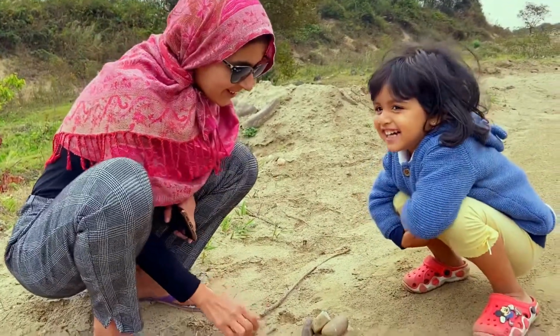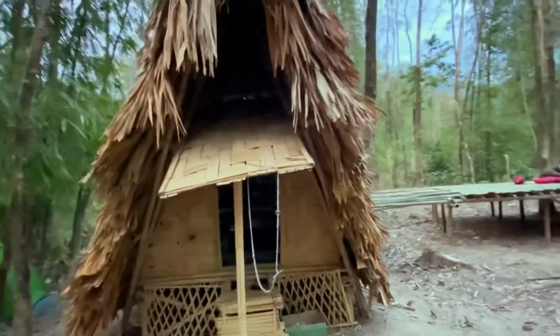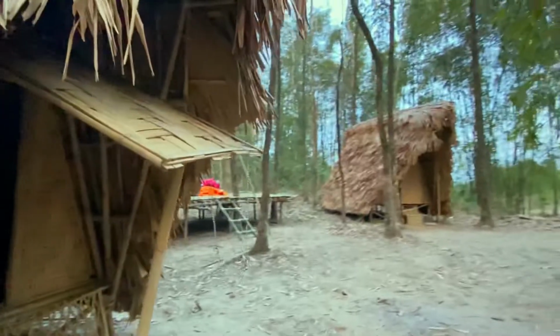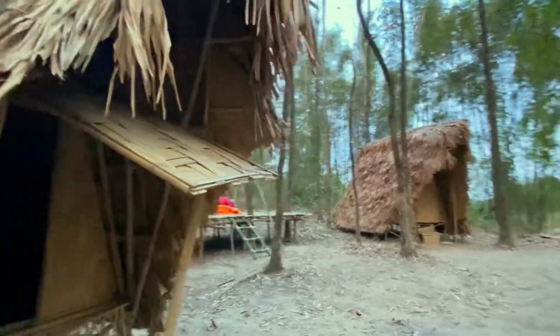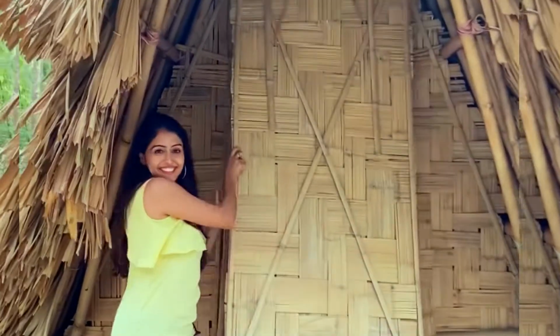So this is our bamboo nest, our bamboo hut, our stay for tonight. It's really cute. It's completely made out of bamboo. And if you're wondering what's going to happen if it rains, then let me assure you it's completely waterproof because when we were in it, for some time it really rained heavily and nothing happened.